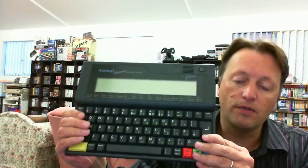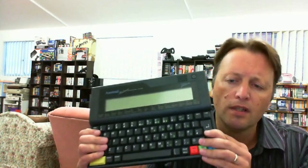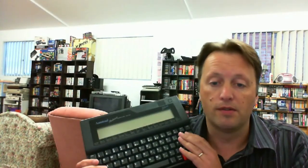These were very popular back when I was going to university as computers to take notes on, because it's got a very good word processor in it. Also, I actually owned two of another model, I'm not sure if it was Casio or Psion, that I used to go around to Cisco routers, and has really good terminal software in there.